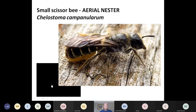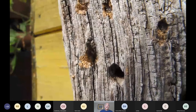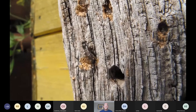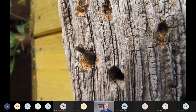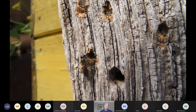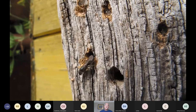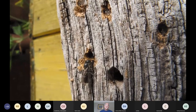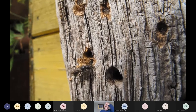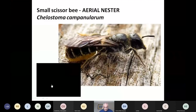So I've just got a little video to show you here of this bee. This is the campanula scissor bee, I think it's called. It's called Chelostoma campanularum. Now, bear in mind, those holes there are about 2 to 2.5 millimetres across. This is an incredibly small little bee. And I think what she's doing there is she's just sizing up this hole and preparing it. I think she's decided to use this for a nest. And she's just preparing it, getting anything out of it and getting rid of it.